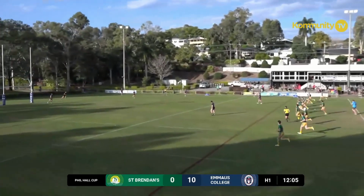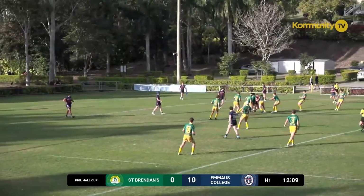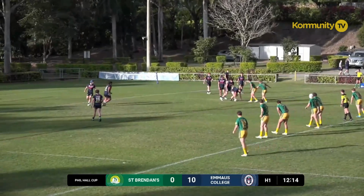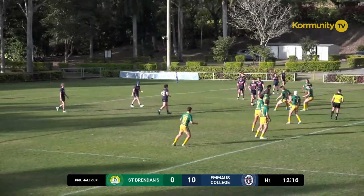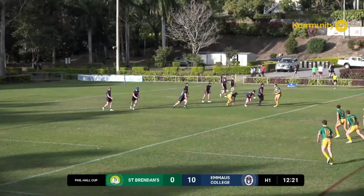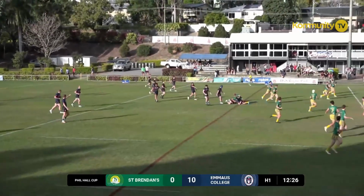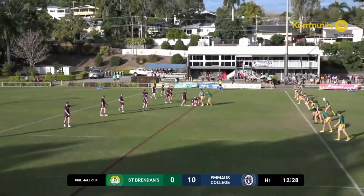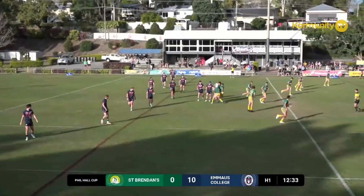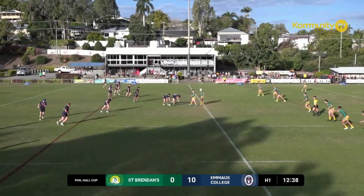And St Brendan's, they go high and a little shortish off this kick-off. Both schools incredibly successful in their time in schoolboy rugby league. It's Tough Tarima, the skipper. Dummy show and go here up to the 40. So Emmaus really with their tails up at the moment. Just short of halfway.